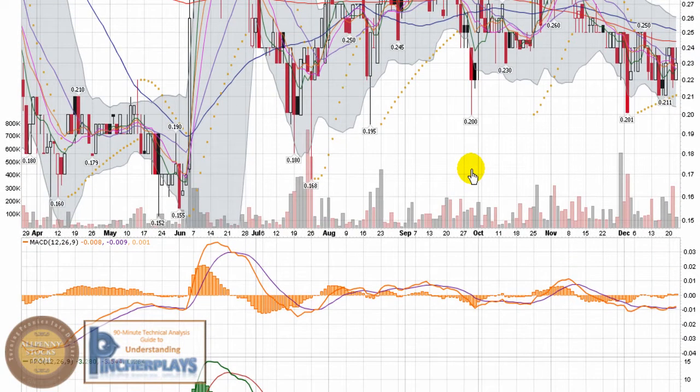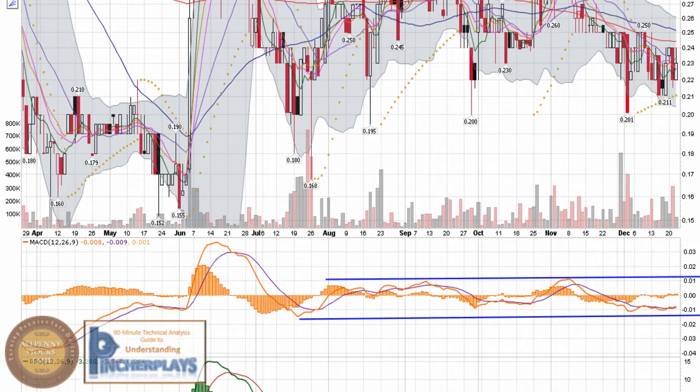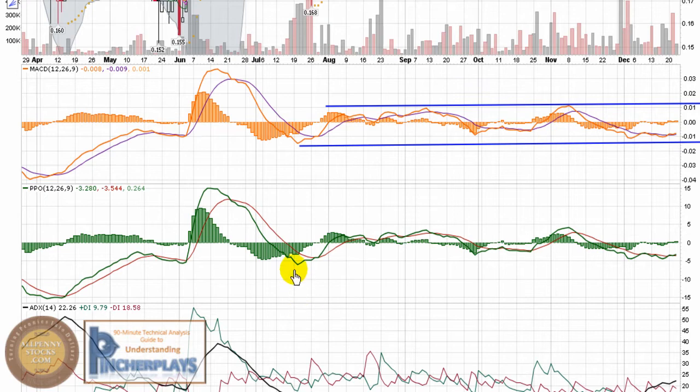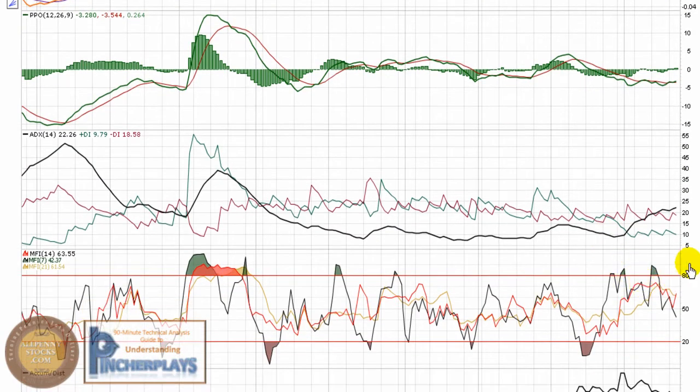So I'll take a look at these lower indicators and see what they're telling us at this point. MACD has established a channel as well. See, we're getting a bullish cross down near the lower part of it. That would give us hints that maybe this is going to try and make a move back up to the north side, challenge the upper part of this channel. About the exact same look with the PPO.